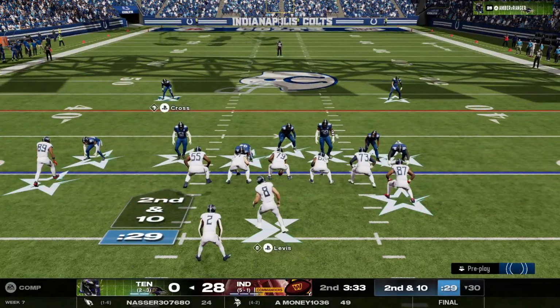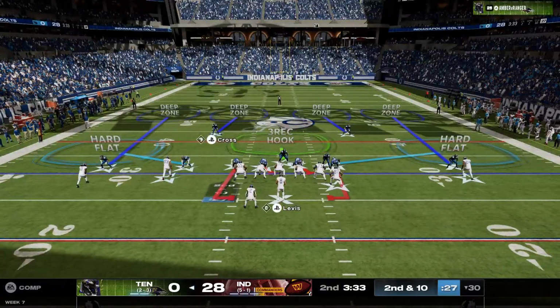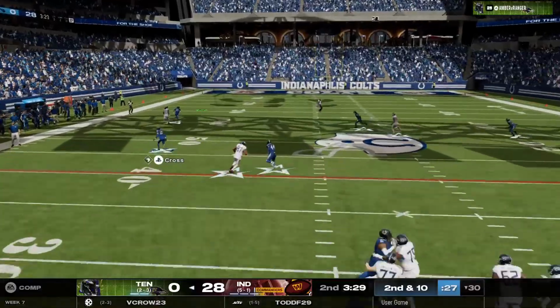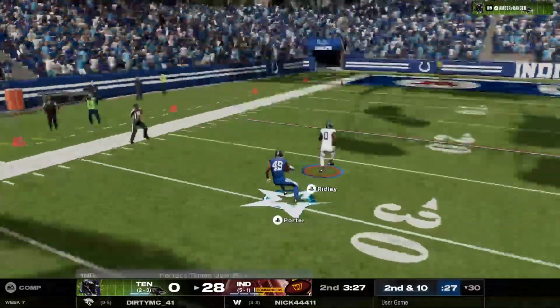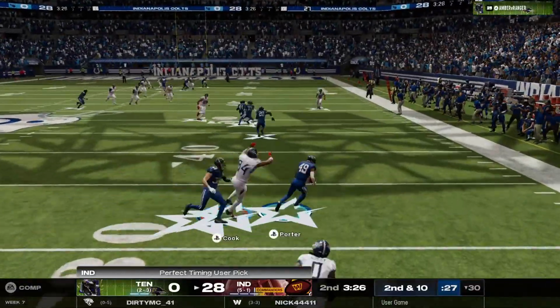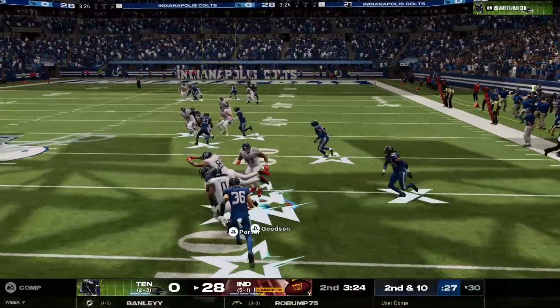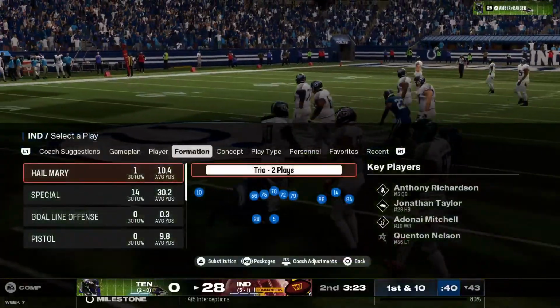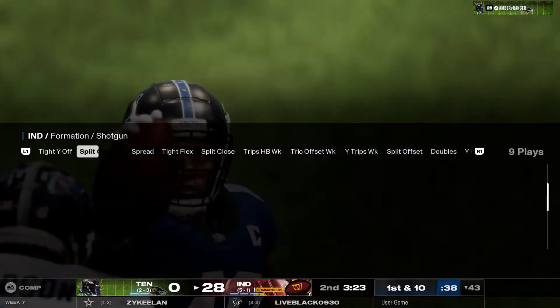Back to the air, it's Levis. Now, a deep ball here for Ridley. And this will be tracked down and intercepted. And the Colts will take over here as they get it up to the 43-yard line.